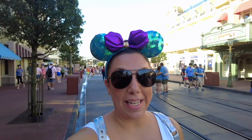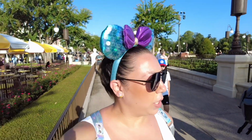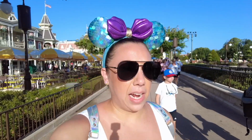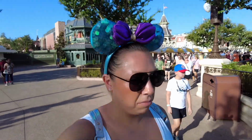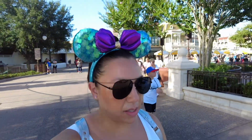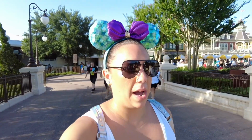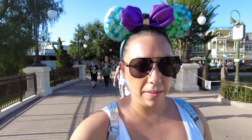Mountain Rope Drop, and it is a full park day. We are here for early park entry, and we are really excited. I did already secure a lightning lane for Splash Mountain, which I always just plan on being down, so that's why I grabbed that one first. And then also, I grabbed Seven Dwarfs Mine Train. It was $10 today, so it wasn't too bad.